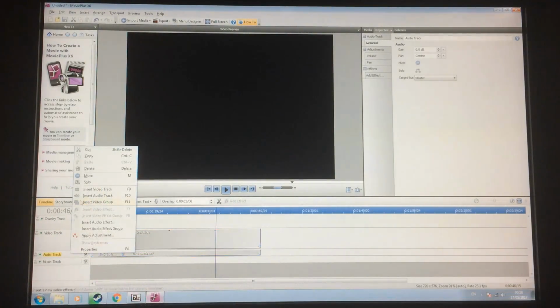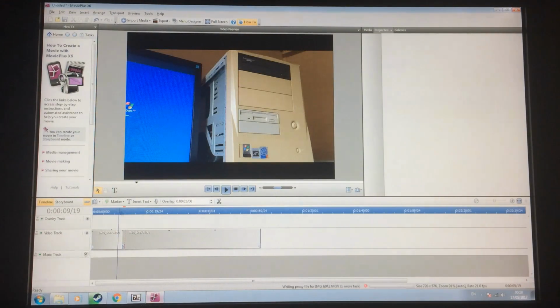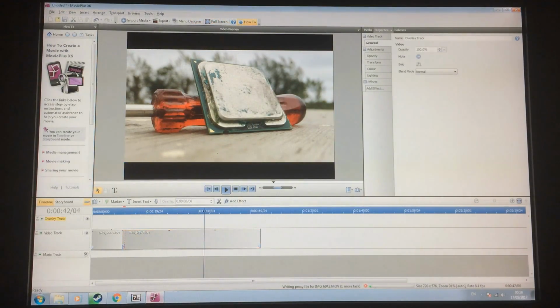But this got me thinking, what about editing? Can we do that on a processor found on the street? Well, let's just say that raw 1080p footage with transitions and effects will completely peg usage at 100%, and will return you with a less than admirable experience which you can see going on in the background.